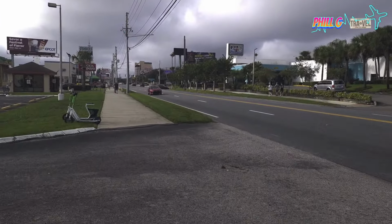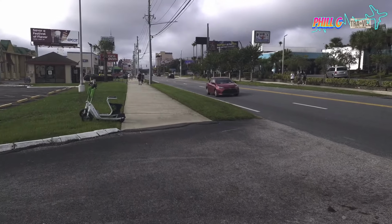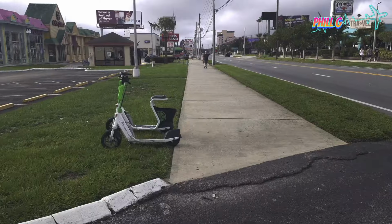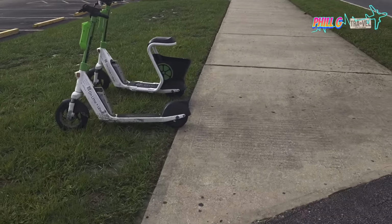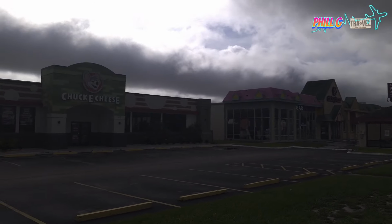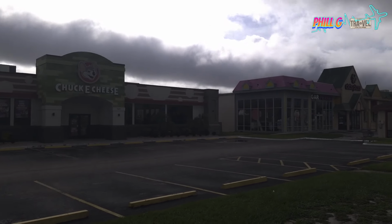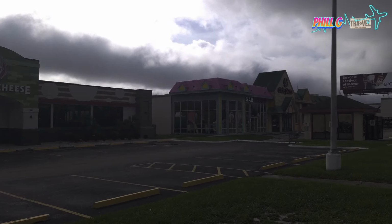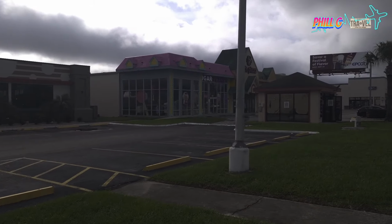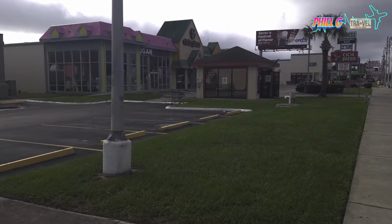These e-scooters here. Now, if you're lazy and don't want to stand up, there's also a sit-down version. I don't think I've seen these anywhere but here. I've definitely not seen them in Tenerife. Got Chuck E. Cheese right there, an arcade for kids, and I remember it used to be a really good place to play. Game, play area and all that stuff in there, but they're not so much like that anymore.